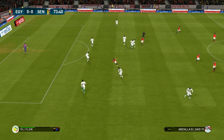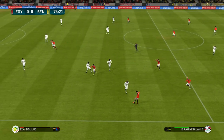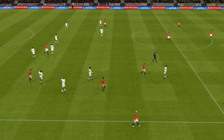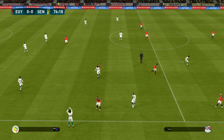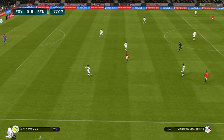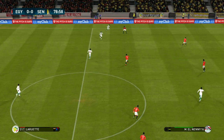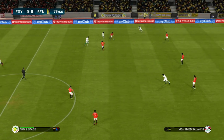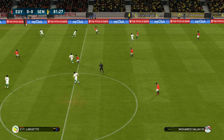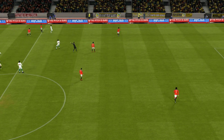Egypt are not functioning with the cutting edge they need. We're seeing too much passing and not enough reward. It's time for more drive and certainly for more penetration. And that's a throw-in. Plays it out to the wing. And the through ball is intercepted. It's pretty clear that he's being singled out. Well, they would seem to have made the right choice to dampen the creative spark here.